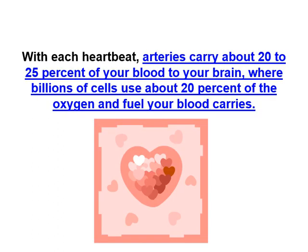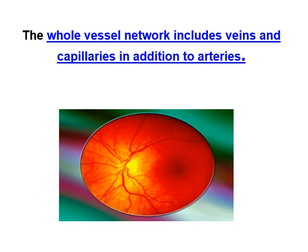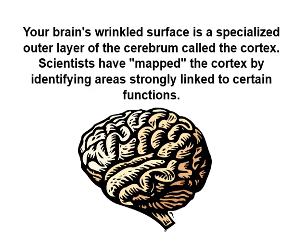With each heartbeat, arteries carry about 20 to 25% of your blood to your brain, where billions of cells use about 20% of the oxygen and fuel your blood carries. When you are thinking hard, your brain may use up to 50% of the fuel and oxygen. The whole vessel network includes veins and capillaries in addition to arteries.